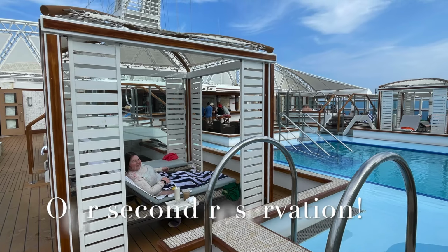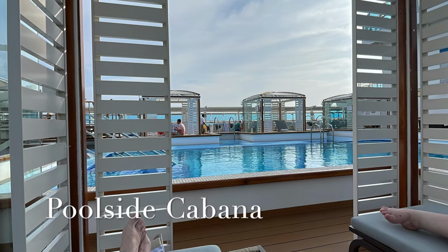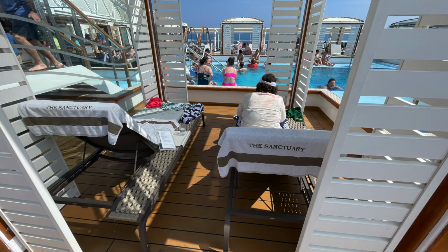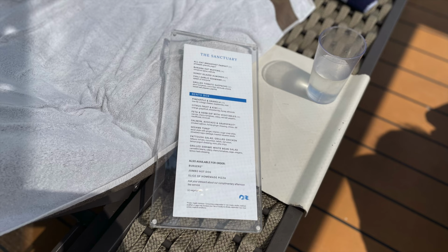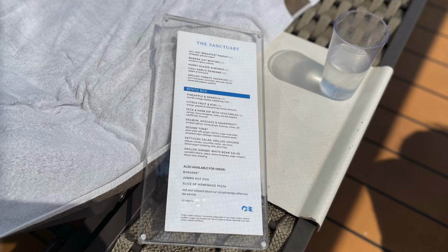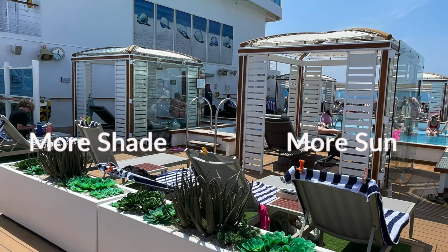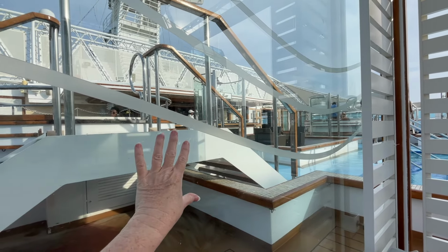Our second sanctuary reservation was a poolside cabana. When we reserved this cabana, because these are outside of the main sanctuary area, I didn't realize that these are actually part of the sanctuary. So when you reserve a poolside cabana, you get all of the amenities of the sanctuary, but right by the pool. Choosing which cabana can be tricky, as we realized that depending on the position of the ship, some cabanas were in the sun more than others. The cabanas do offer some wind protection because they have one glass wall on the side.